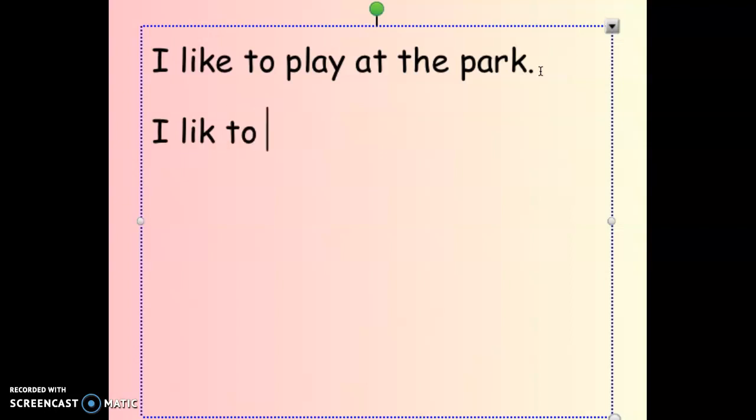T-O, to. Here comes the word play. Play is hard for them to sound out because this would say p, l, a, y. That's why it's a sight word, because you cannot sound them out. But it is okay if they write the initial sound. P. The P says p, space.